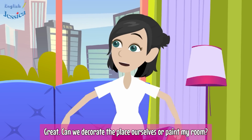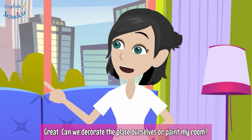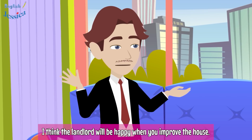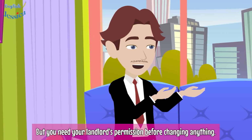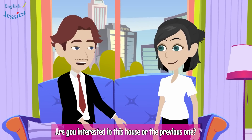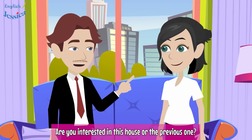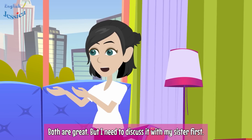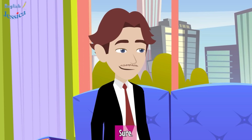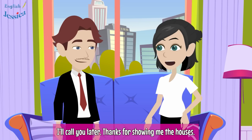Great! Can we decorate the place ourselves or paint my room? I think the landlord will be happy when you improve the house, but you need your landlord's permission before changing anything. Of course. Are you interested in this house or the previous one? Both are great, but I need to discuss it with my sister first. Sure. I'll call you later.